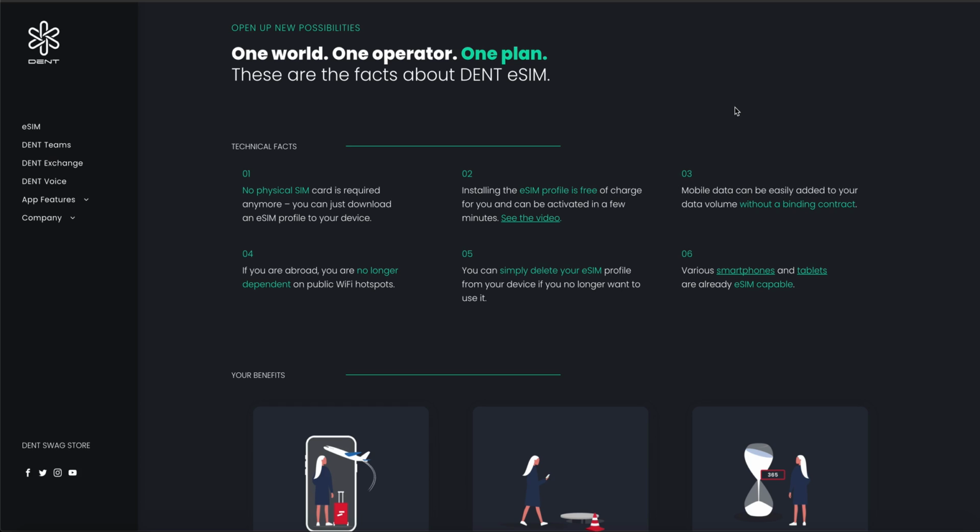So everybody now knows that DENT Wireless is a worldwide telecom operator since 2020. They launched their MVNO, mobile virtual network operator service, in 80 countries now. So you can technically buy a DENT eSIM and use it for your mobile internet data in 80 different countries.